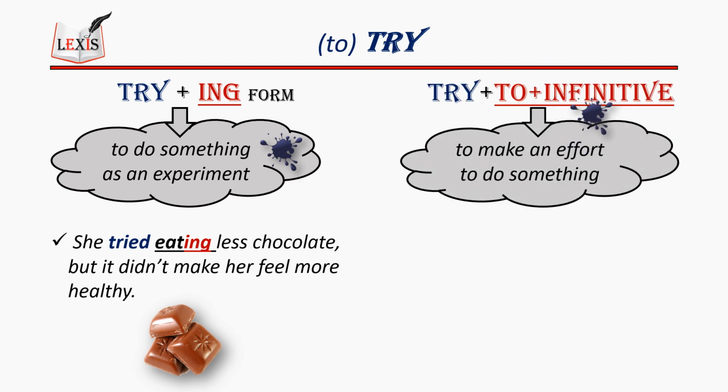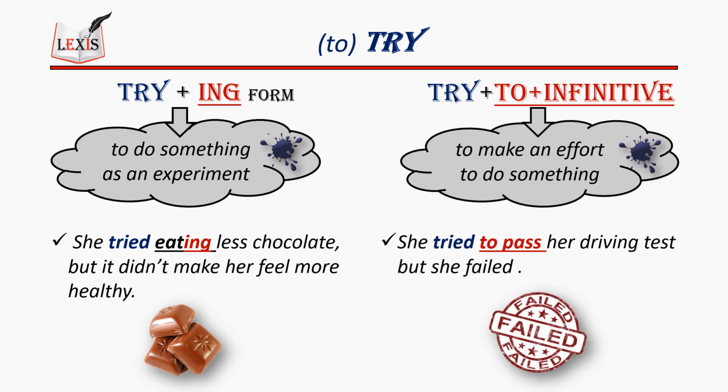And when we use try plus infinitive, we try to do something. It means we make a very big effort. We attempt to do something that is very difficult for us. An example: she tried to pass her driving test, but she failed.